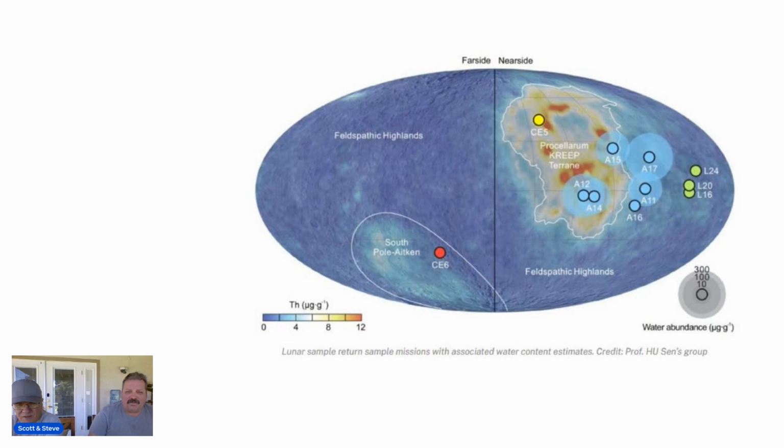Previous studies of near-side lunar samples have shown that water in the moon's interior is unevenly distributed, with concentrations ranging from about 1 to 200 micrograms per gram. Notably, the crust exposed at the surface of the Procellarum KREEP terrane.